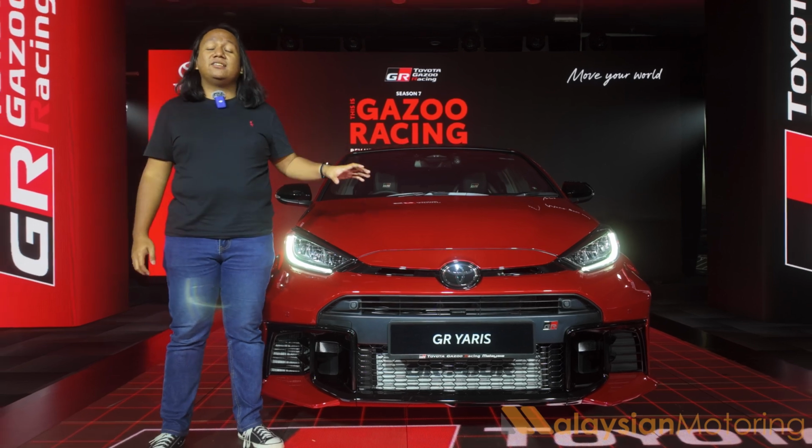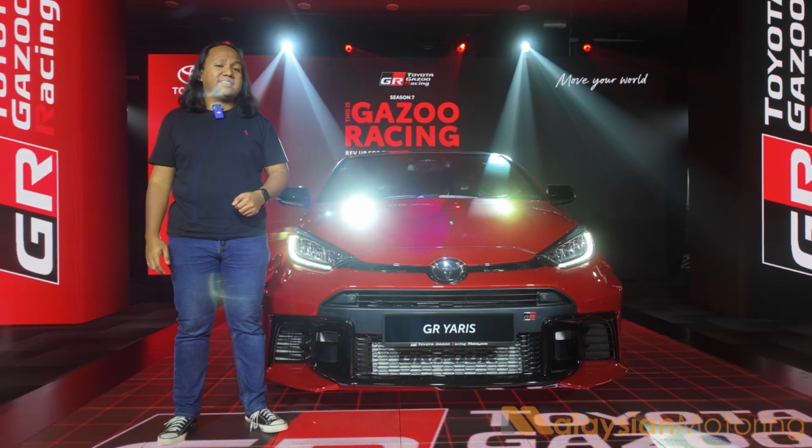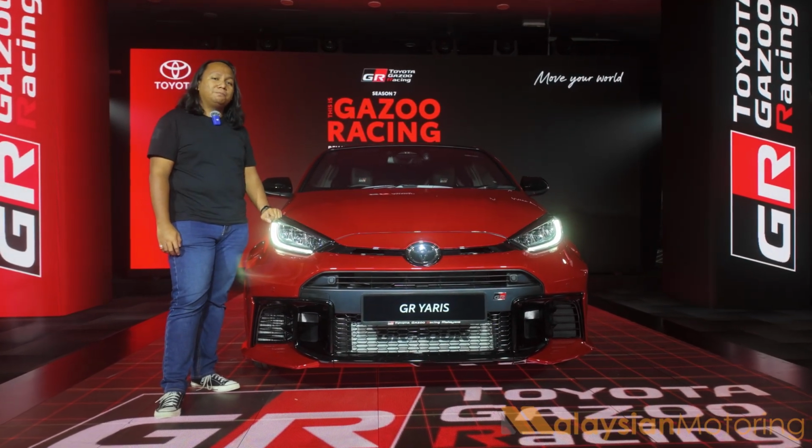As I mentioned earlier, the GR Yaris now comes in at 315,000 ringgit, which makes this a much more attractive package than before. In addition to this, there are now two more updated GR models for the 2025 model year.